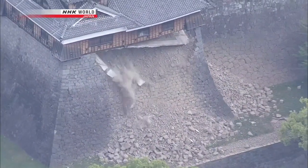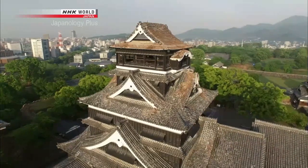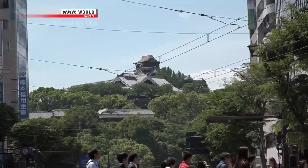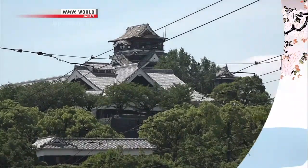In April 2016, Kumamoto Castle suffered heavy earthquake damage. Restoration work began soon after. This time on Japanology Plus, we'll examine the art of restoring Japanese castles.